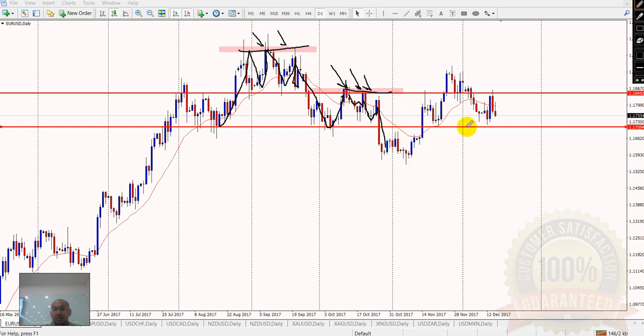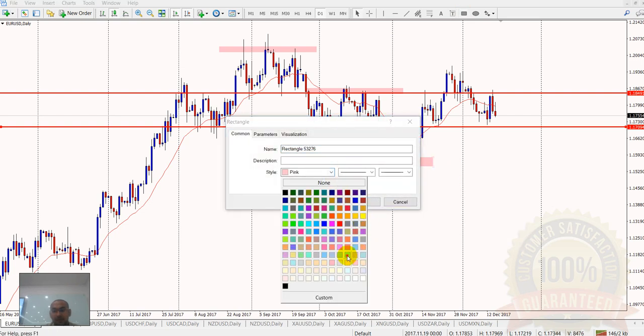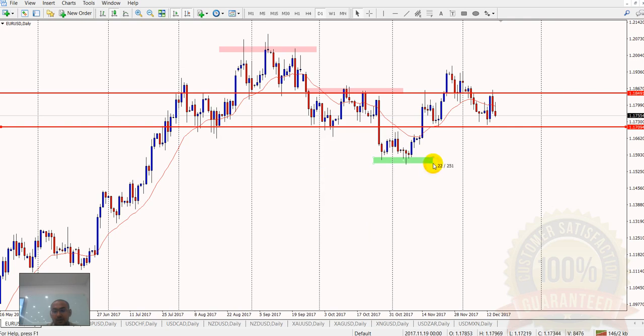But what happened over here is buyers defended this price. So this is the bottom of the range market, which is over here. So buyers defended, and when sellers try to push the price lower, buyers defended, and buyers brought it within the channel. So sellers who defended over here are defending again over here, and buyers managed to defend the price at the higher key level.